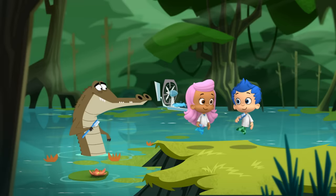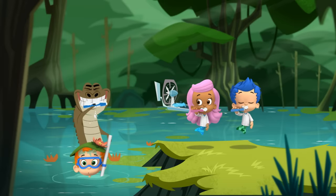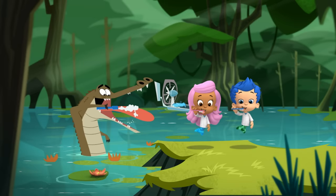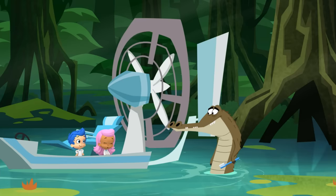Okay, Mr. Gator, watch this. Wow! I want to do that. And to keep your breath really fresh, you can also brush your tongue. And so, the swamp dentist showed the alligator how to brush his teeth. Now, if you brush carefully twice a day, your teeth will stay clean and healthy, and your breath will be better, too. Thank you, doctors.